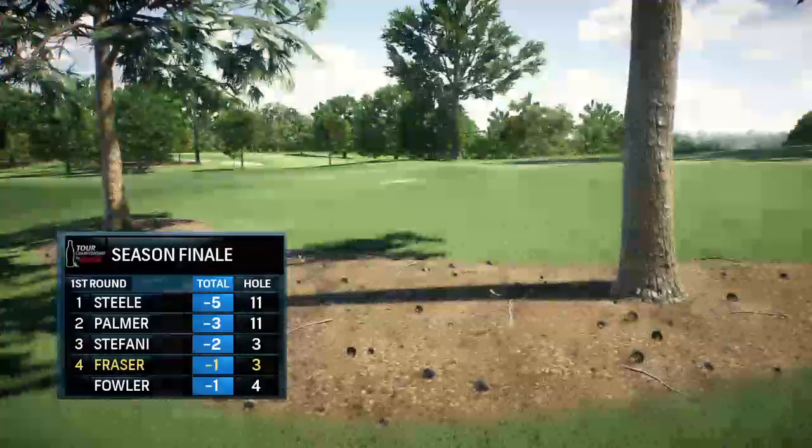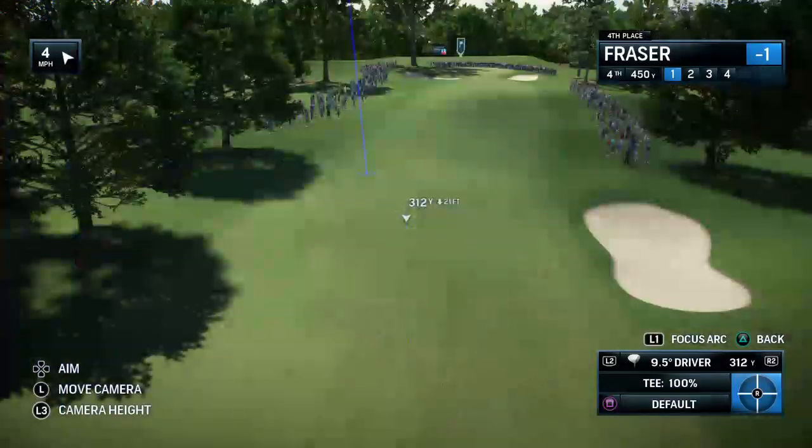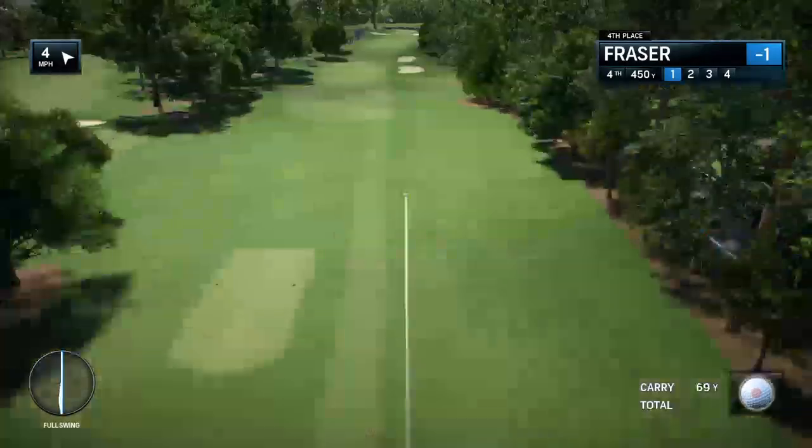Back over now to the 4th. Early in the round, still holding steady, even par on the day. Yeah, it's got that feel it could go either way here. Next few holes will probably tell us which way.